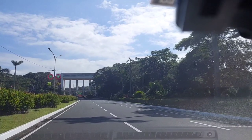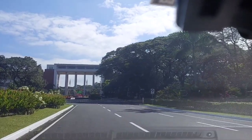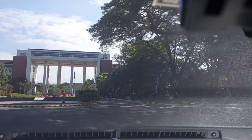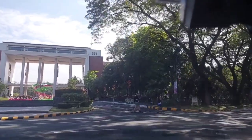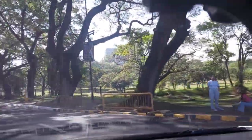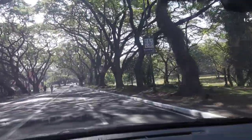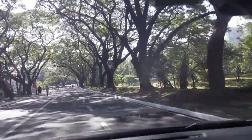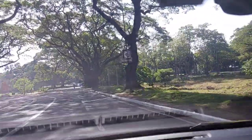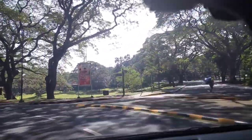So the admin building. I'll take you around UP Diliman this morning. Let's go around the academic oval, or the primary ring road. It would have been nicer to drive around on a Sunday, but I have work to do that made me pass by the campus this morning.